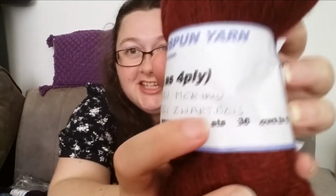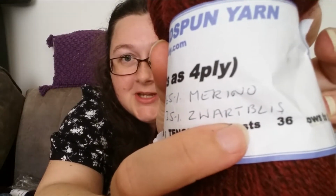35% Schwabbels. Let me just show you. There we go. Which is a breed of sheep. I did have to look that up. Yeah, and so then unfortunately the label is ripped, but I can read that what we have here is 100 grams, and it is 4-ply, which means that we've got about 400 yards, or in meters that would be 369 meters, and it's recommending a 3.25mm needle.